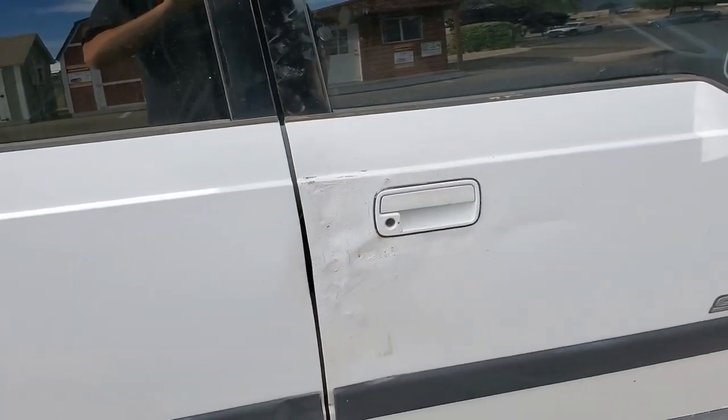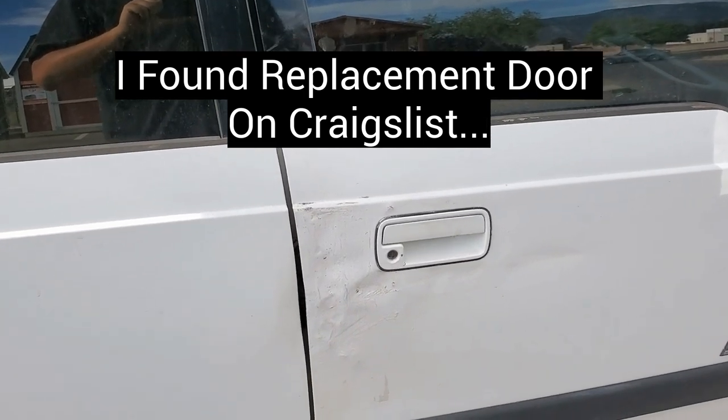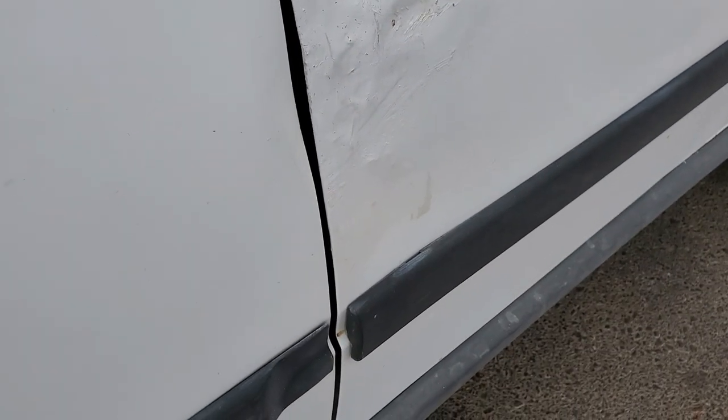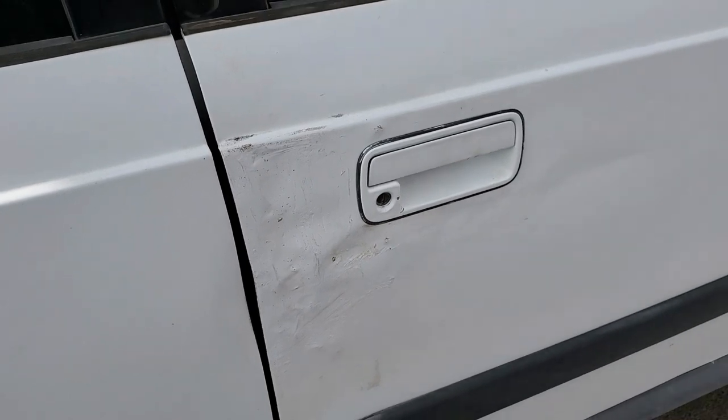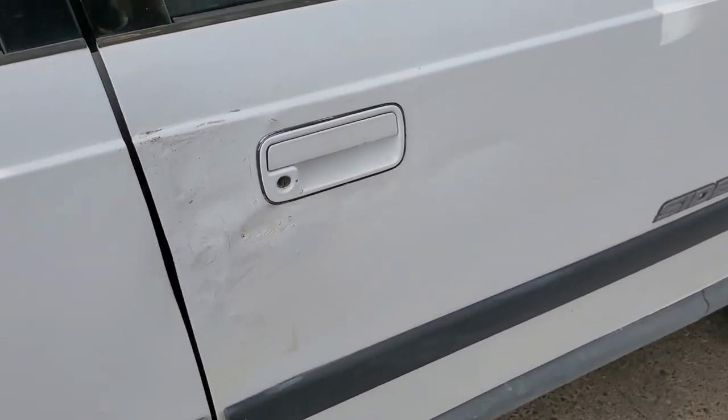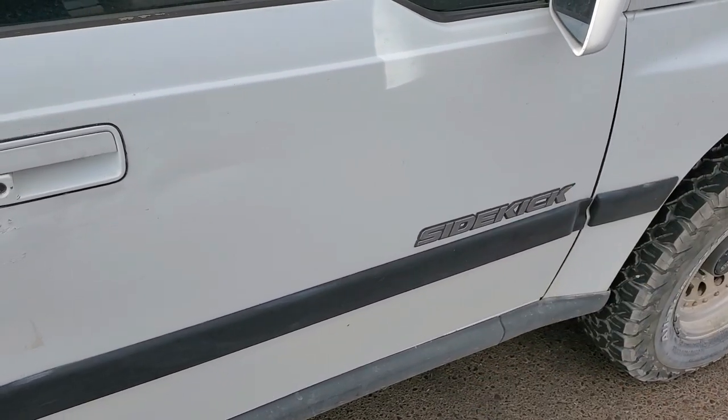The reason that I've got another door for the WOOF wagon is because when I purchased this '91, I've never shown it on the channel. I've always been able to look around it. It did have a damaged passenger front door on it, and I was finally able to find one. This is one of the reasons I got such a good deal on this little Sidekick. The rest of the body's pretty straight, but this door took a bump and it was repaired at home, obviously. I thought about trying to fix it, but I was able to find another one. Same color, same everything, but instead of Sidekick, it says Tracker.